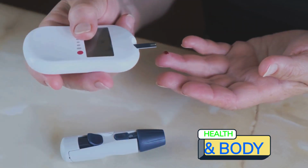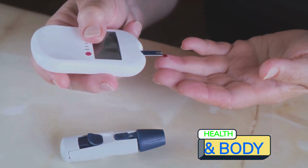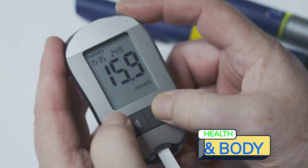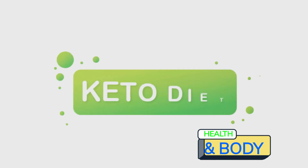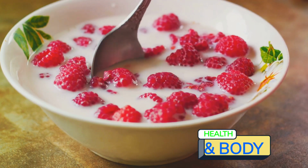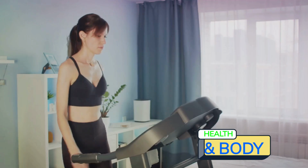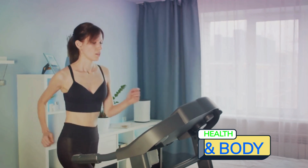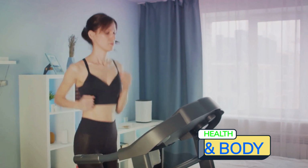Why, you ask? The answer lies in a metabolic state called ketosis. When you limit your carb intake, your body enters ketosis, turning into a fat-burning machine. It's like switching your body's fuel source from regular gasoline, or glucose from carbs, to premium, or fats. During this process, the liver starts producing small fuel molecules known as ketones, which act as an alternative energy source when glucose is scarce. So in essence, ketosis is your body's way of ensuring you keep going even when carbs are low. So the keto diet is all about swapping carbs with fats to fuel your body.